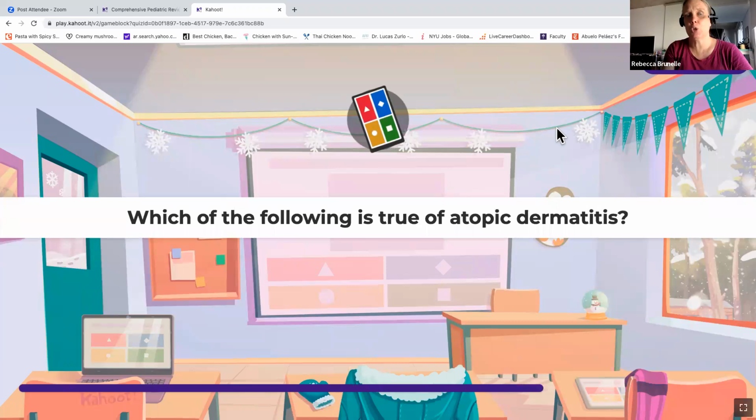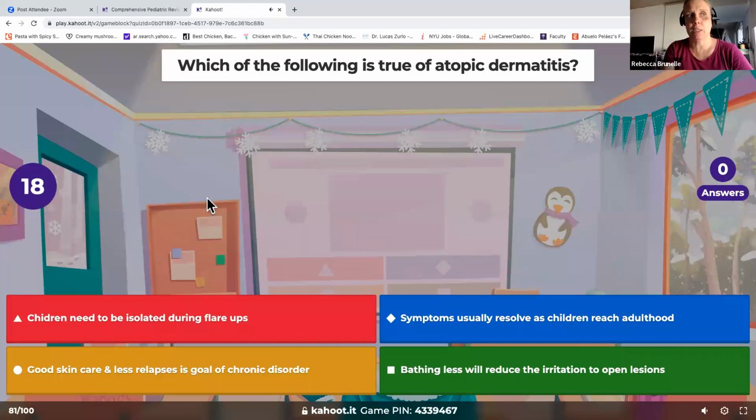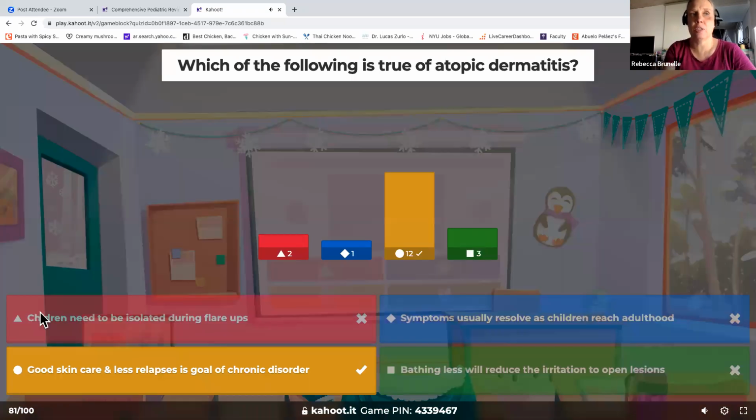Which of the following is true of atopic dermatitis? Children need to be isolated during flare-ups. Good skin care and less relapse is the goal of the chronic disorder. Symptoms usually resolve as children reach adulthood, or bathing less will reduce the irritation to open lesions. Yeah, so it's a chronic disorder, and good skin care and minimizing relapse is your overall goal.